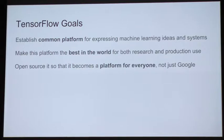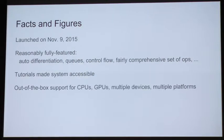And so that's been good to see. We launched TensorFlow into the open source world a little bit more than a year ago, 13 months now. And the initial version was reasonably full-featured, so in particular relevant to this workshop, it includes automatic differentiation, so you can take derivatives of your data flow graph and it just gives you more graph. It has support for queues, so you can have asynchronous processes that insert or remove things into queues. It has some amount of support for the various control flow primitives, and a pretty comprehensive set of ops even when we launched, so that you can express a lot of different kinds of machine learning ideas.